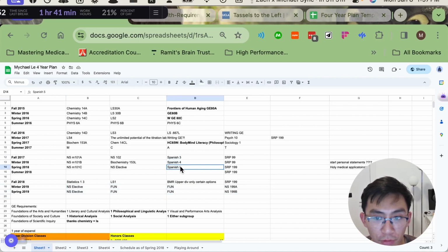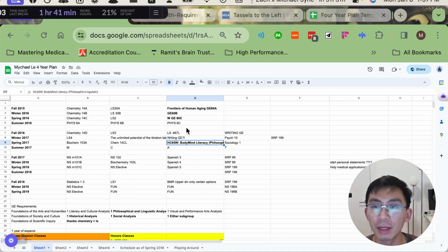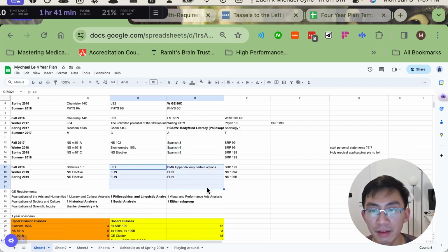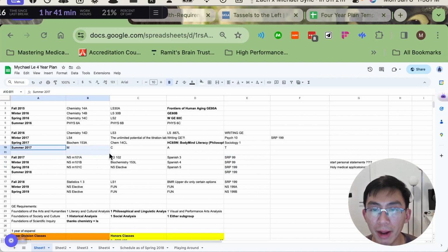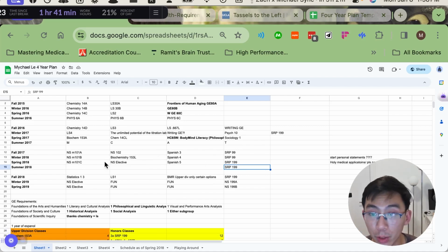I put Spanish 3, 4, 5, which I didn't end up taking because I ended up taking that in summer school. And so you'll see that this first rendition of my personal statement is not accurate, right? It has HC65W, a class that I could never get into. And it has a lot of things that are open, right? But it does have a lot of important things, from when I wanted to do my research, SRP 99, to when I was going to take the MCAT, to when I was going to start personal statements, and when I was going to apply to medical school.